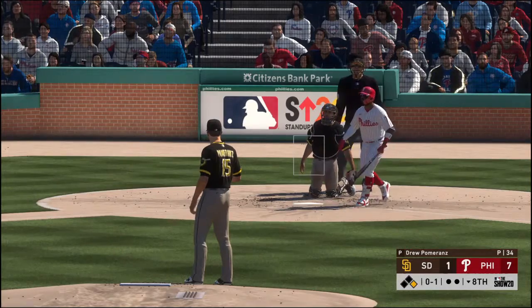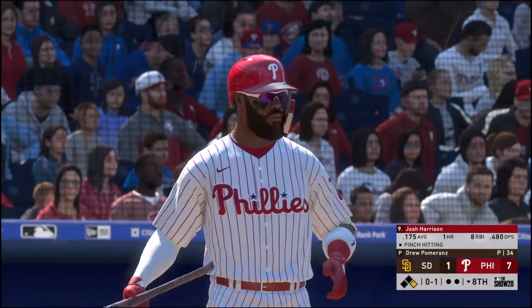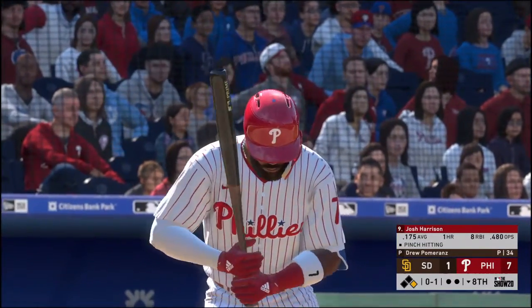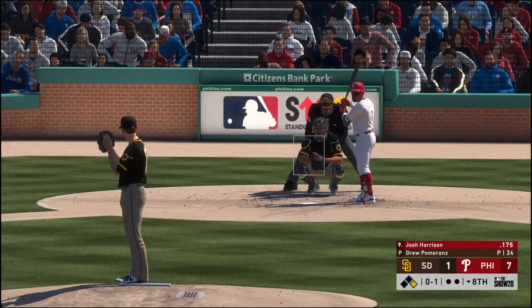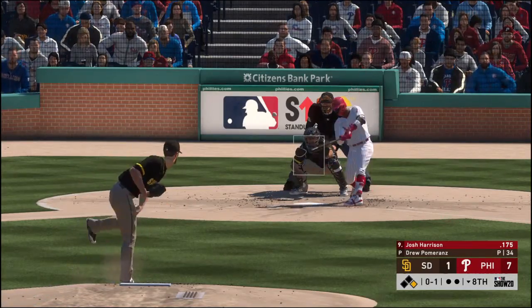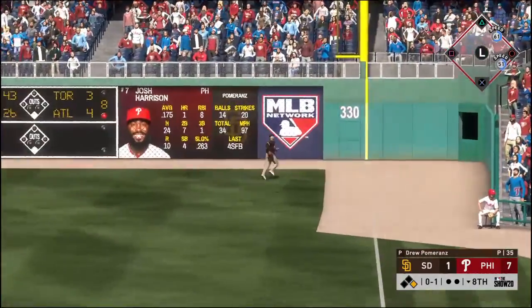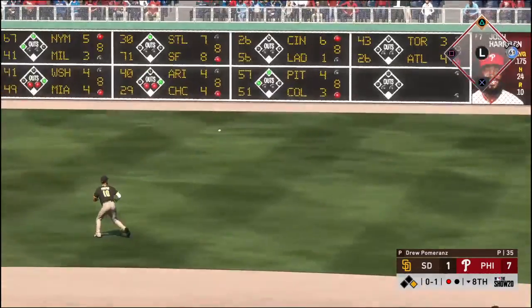And he fouls this one off. Nobody out, runner on first. High in the air down the right field line. Right fielder giving chase. He gets there and makes the play for the first out.